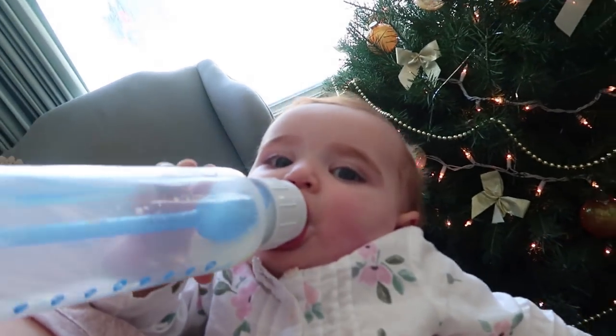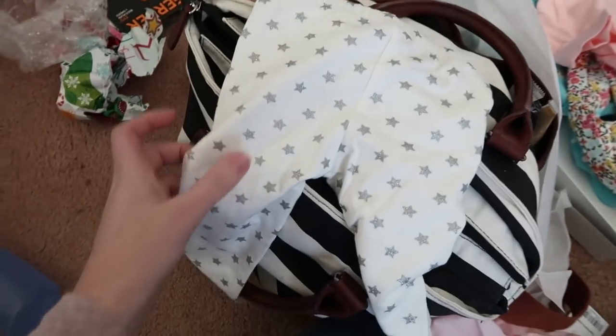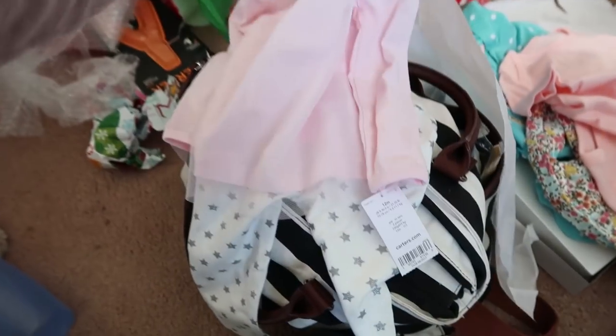Over here like, yep, I got my bottle. We got some outfits, some fun things. Here's the jacket that came with it, and it came with these leggings, which are adorable, and they match these white leggings with stars, and this little top is so precious. It's got like a layer of little tulle. I don't know what you call that, but it's adorable, and it goes with these leggings really well.